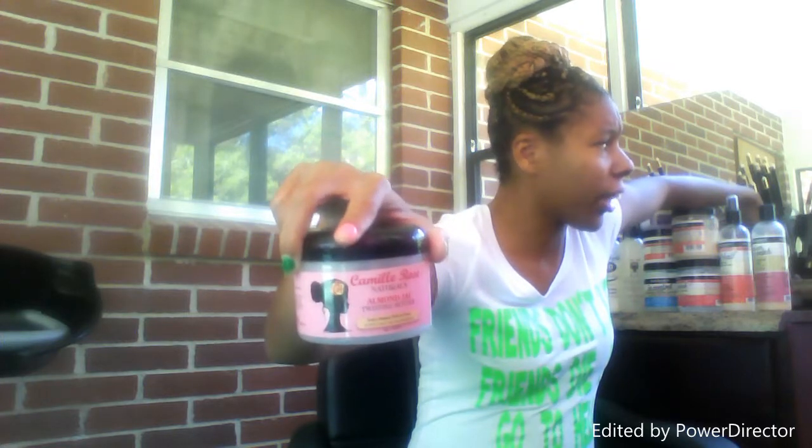Now, I started off because let me show you how it looks in case you don't know. It's kind of like a butter whip consistency. And what I would do is, when I do my Bantu style or kiss out, I would add this to a gel. So what I would do, I would shampoo and condition my hair with this. And you know what? To be honest, I don't think I started off with the shampoo and conditioner. I think I actually started off with just this particular product. I think I used another product now with the shampoo and conditioner.